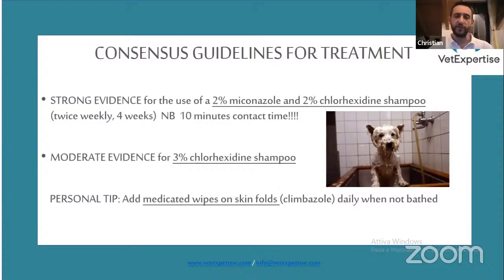There is moderate evidence for a 3% chlorhexidine shampoo, and my personal tip is, if you have them in your country, add medicated wipes on the skin folds. We have wipes containing climbazole that are very, very useful daily when they are not bathed. So they do 2 baths in the week, and the other days you can use the medicated wipes.